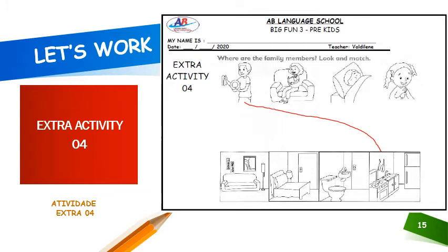So, we are going to match. Look and match. Depois que vocês ligarem, write your name here. Escreva a data, né, que você está fazendo essa tarefa. E pinte bem bonito, ok? E today nós temos uma outra extra atividade.